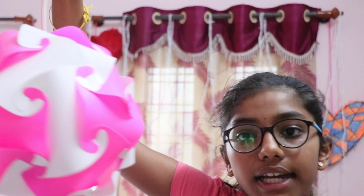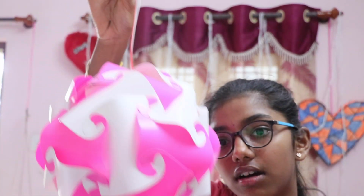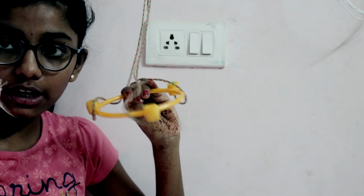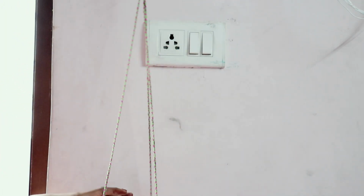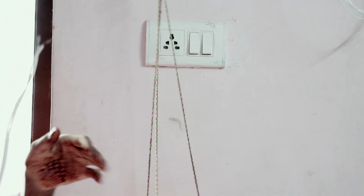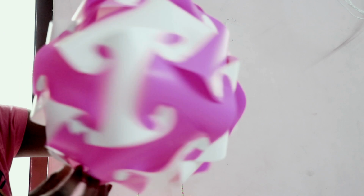So now let me hang this one over there. I'm thinking to hang it. So I've got this bulb, and I used to have a plant over here, but it fell. My mom said to keep it outside. So I have this one. This is so cute.